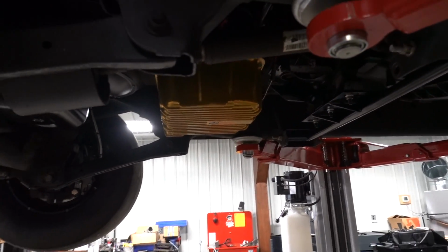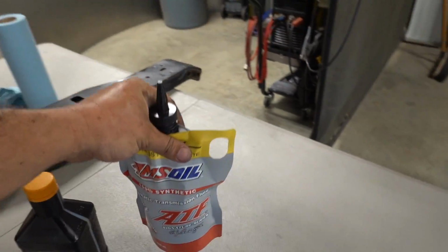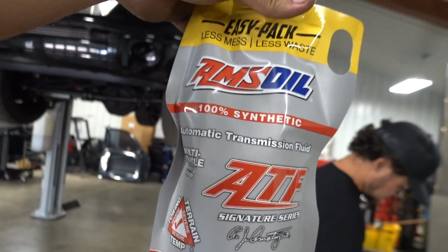And we are pretty much wrapped up on the maintenance side of things. We've got transmission fixes done, oil change done. A couple people actually said, what transmission fluid do we use?